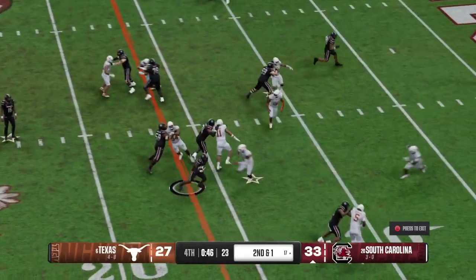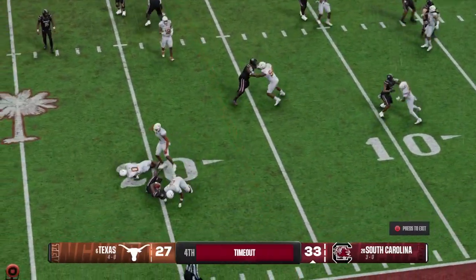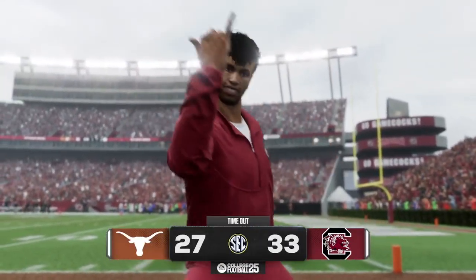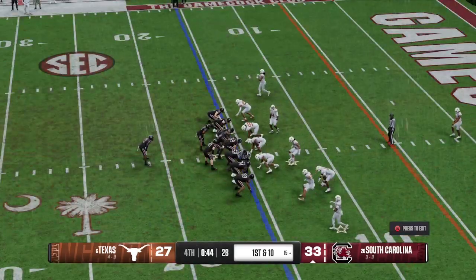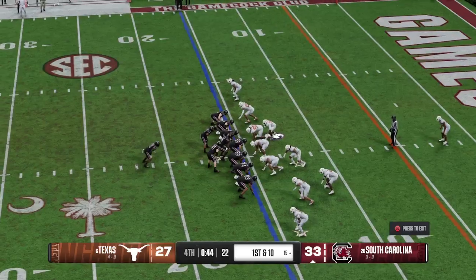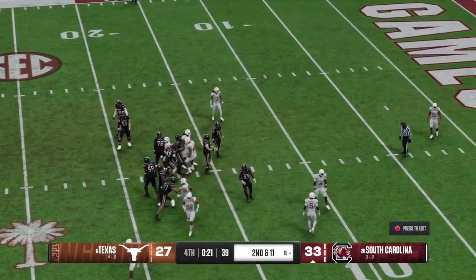The inside handoff. And the Gamecocks get enough for the 1st down. Timeout called there by the defense, desperate to get the ball back and save as much time as possible. And they'll take a knee.